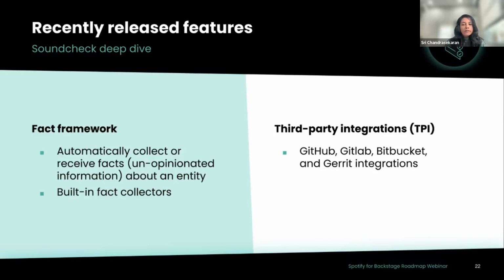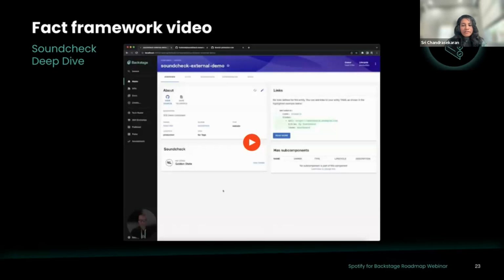SoundCheck now supports two out-of-the-box third-party integrations, namely source control management and GitHub. This SCM module, for example, allows for fact extraction from the files hosted by SCM providers like GitHub, Bitbucket, etc. The GitHub Fact Collector enables SoundCheck to gather facts regarding GitHub repositories. As an added bonus, we also delivered integrations to Bitbucket, Gerrit, and GitLab. Here is a short demo of the fact framework and third-party integrations by Brian Hudson, the delivery lead on the SoundCheck team.